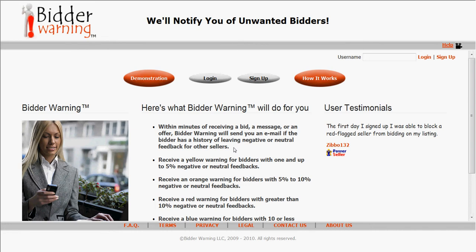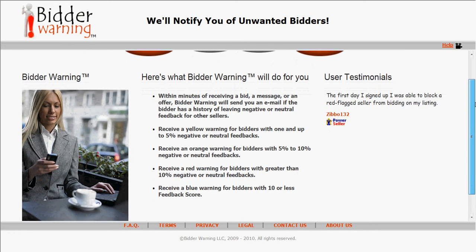alert, and you're going to know exactly how that bidder operates, because as a seller on eBay, we no longer have the ability to leave negatives for any bidders, and all the power basically shifted over to the bidder. What Bidder Warning is for the seller is basically giving the seller a lot of the power back, so that you can make an educated decision and not be blindsided by a loose caboose bidder who's very willing to leave negatives and neutrals and use them also potentially as threats.